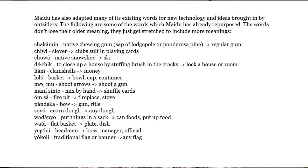Since contact with the settlers, Maidu has already repurposed existing words to apply to new items. Maidu already had snowshoes called chuwa. This word has been extended to mean skis. Maidu already had money in the form of clamshells called liani. This word has been extended to mean the money we use today. Maidu already had containers in the form of baskets. A flat basket called wata came to mean plate. A regular container basket called lolo came to mean cup or bowl.